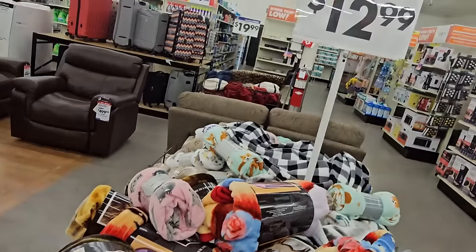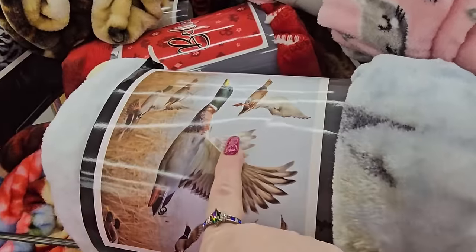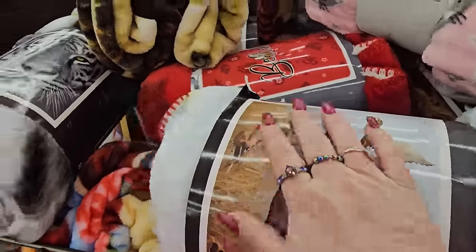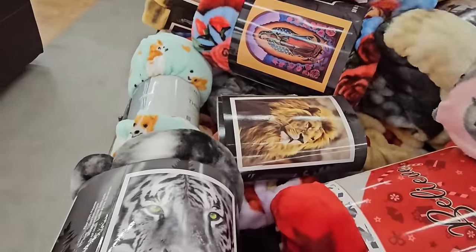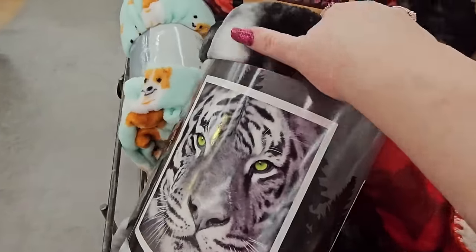$4.99. Wow, I'm surprised at the throw blankets for $12.99. They have some pretty nice ones. Look, that's got ducks on it. That would be nice for an office or for a man cave. We've got some dogs in that nice brown color. Look at this one. Wow, it's in gray and black.